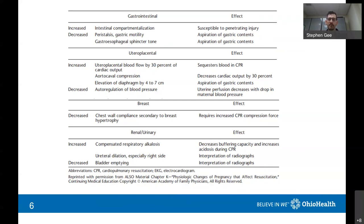So we have to really work to resuscitate these women and give them blood products if needed or fluids if needed, because otherwise we're going to see a steal effect for the pregnancy that's going to affect the development of the fetus. There's also some changes to the renal system.